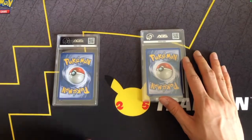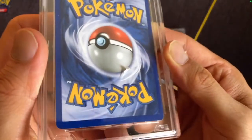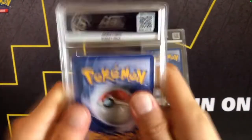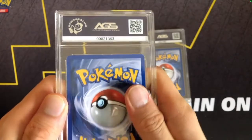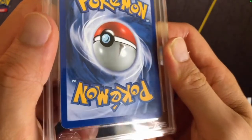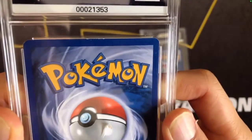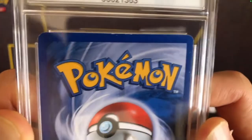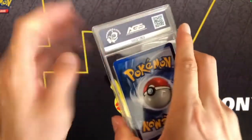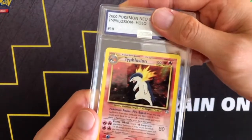Alright, we'll start with this one here. Case feels alright, I guess. Clear like CGC. Trying to figure out which one this would be. Either Charizard or Typhlosion. We got a ding up here. Maybe it's a Charizard. Card of the grade, I think. Oh, this is Typhlosion.